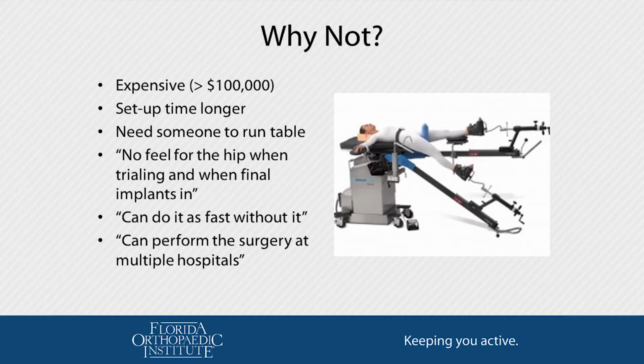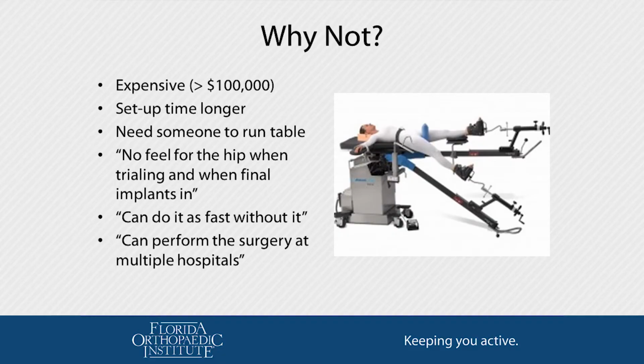So why don't some doctors or some hospitals use it? It's a really expensive table. So once you have it, it's good, but it's hard to get it budgeted. So if you go to a hospital and you want your doctor to do an anterior hip and they don't have the table, that may be the reason. Setup time is a little longer. You need someone to run the table. So in the first couple cases, the rep will come and he'll run the table for us. But then once he gets his check, we never see him again. So then we have to teach somebody from our program or from the hospital's program how to run the table. So an extra person to do that.